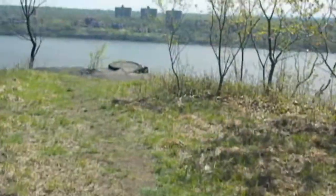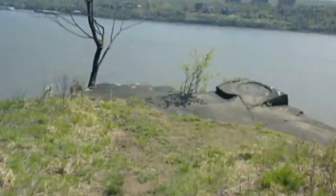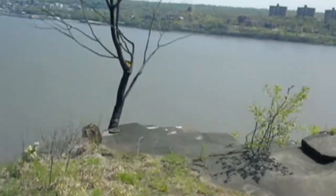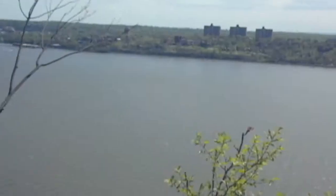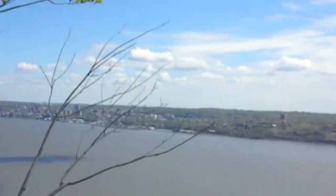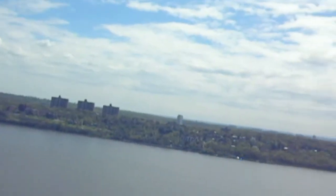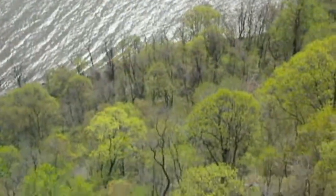Okay, let's bear up the trail for a minute here. Take a look at what we got. Oh, this is a nice spot right here. Wow. Look at this. Alright. Got some people pulling boats down there. That's the city of Yonkers. We're getting a lot closer to that. Step up here. Look how far down that is.